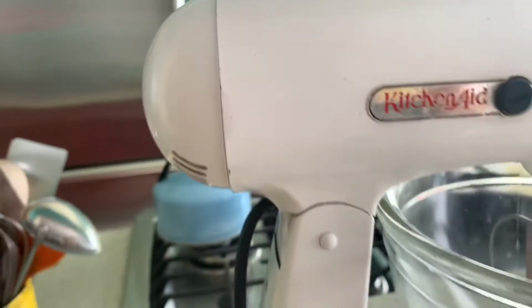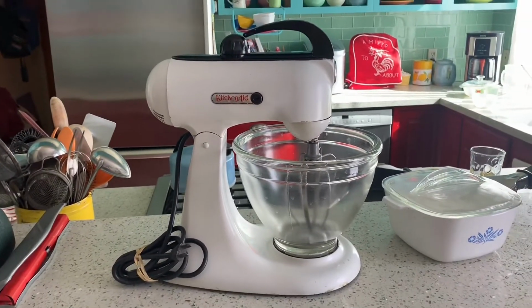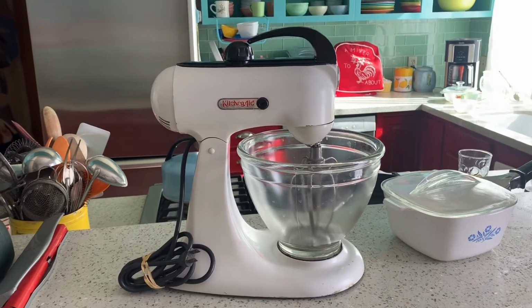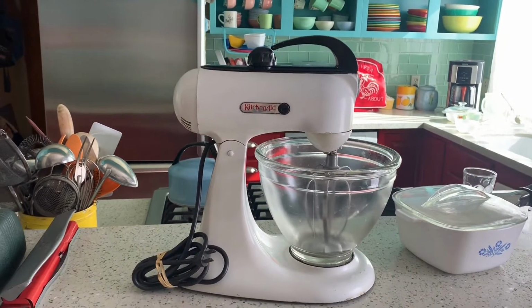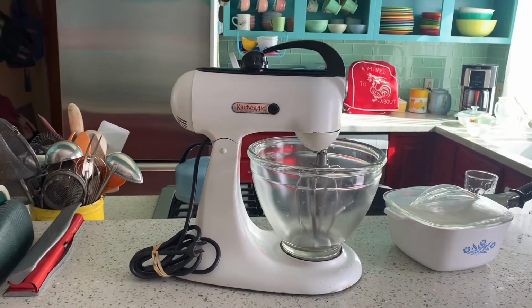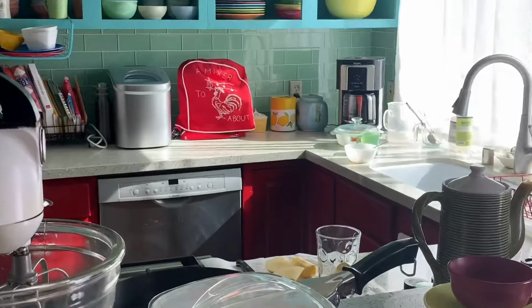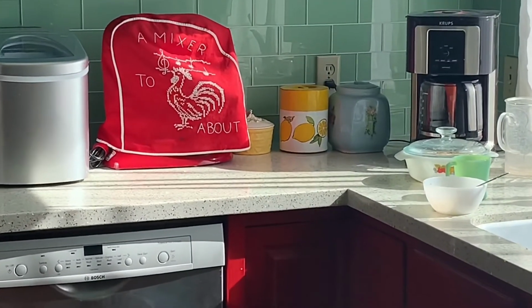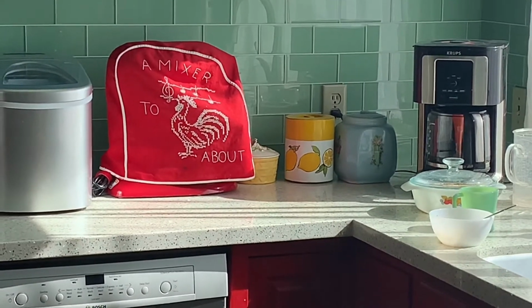Can you see that? It's 10 speeds, I think. Anyway, it's really great. My daughter came and saw it and told me how much she likes it, but I spent a lot of money on a new KitchenAid mixer for her in that pretty Tiffany blue color. Mine's red, of course. It's under that cover there where it says a mixer to cock-a-doodle-doo about.